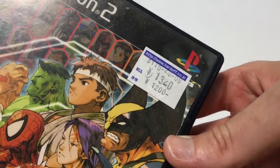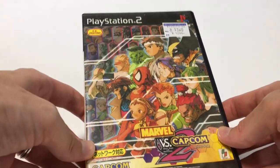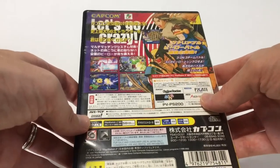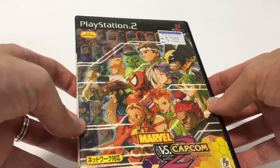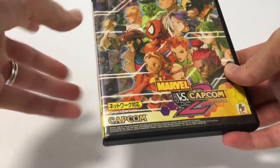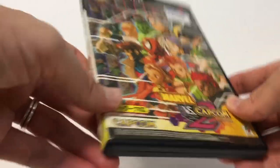1,320 yen? That's about 12 to 13 bucks USD. And I found this, like, as I was about to leave, just sitting on top of a shelf, and I was like, oh shit, that game's awesome. And I recently acquired a PlayStation 2 for about $10 on Yahoo Auctions, 1,000 yen. And I've gotten some games, but I was like, man, I wish I could find some really good games so that I could play with my kids and my friends.